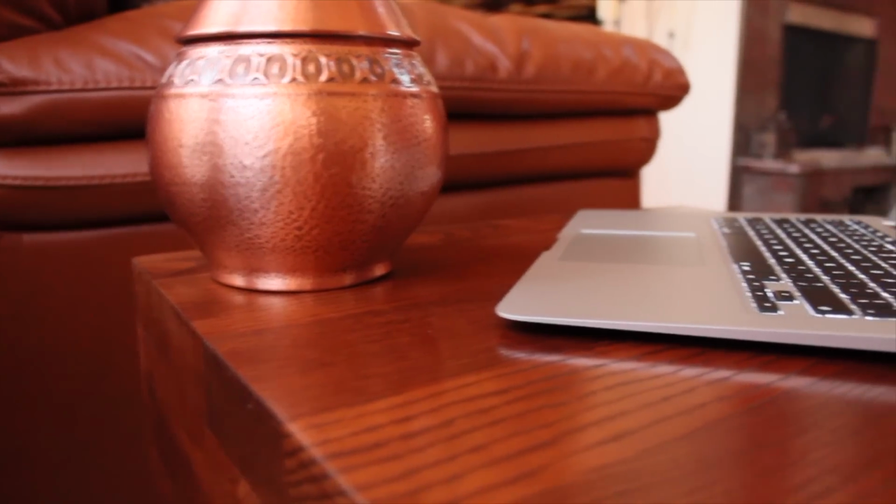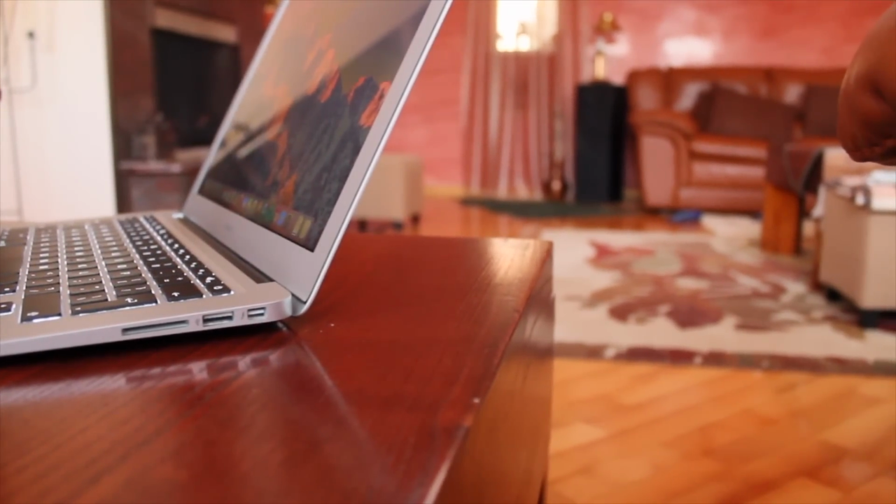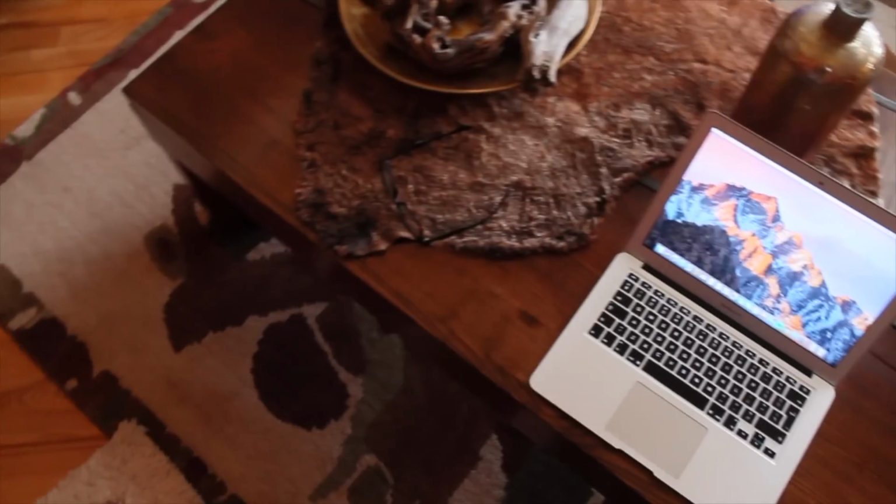So, first of all, we are going to talk about design and portability. Now, when you look at the design of this, you can definitely tell that it was made by Apple. You can see the finishing touches everywhere. It's got a nice, sleek design. It's not the thinnest laptop anymore. I don't think it ever was, but it was a very thin laptop, especially for its time.